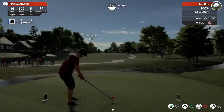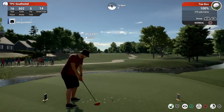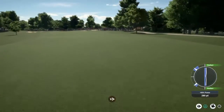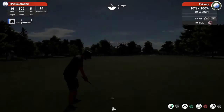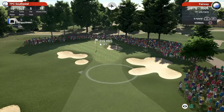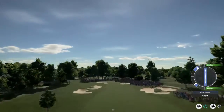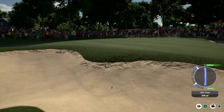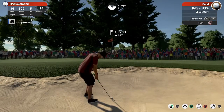And setting up on the 16th tee. And he will like that. And about 215 yards out from here. And uh-oh, this is heading towards the sand. Well, that was an unfortunate approach. Unfortunately, not enough club on that one.